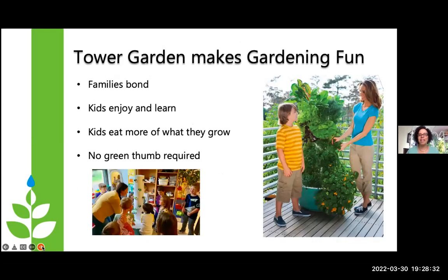So it really does help. It's a way for families to bond. Kids enjoy learning, and studies have shown that kids who grow will eat more of what they grow. And so you don't need to have a green thumb. You don't have to have any growing experience at all. All you need to do is follow the directions, set up the tower garden, and then begin to grow.